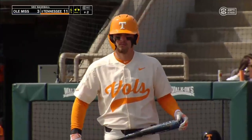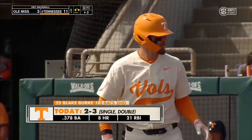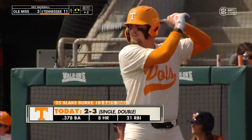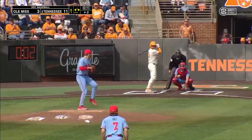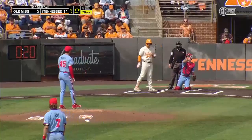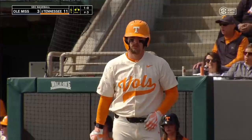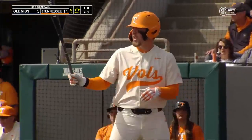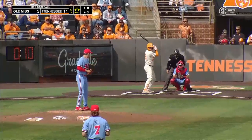On a weekend where Tennessee is doing what they usually do and mashing home runs, you'd figure this guy would have at least 1 of the 10. And he does not. He's still sitting on 38 career long balls. Ball 1. Now, I don't think he minds because he's seen the ball really well. He's spraying it to all fields. He's already got 2 hits today, showing the complete hitter that he is. His hitting streak has already advanced to 15 games.